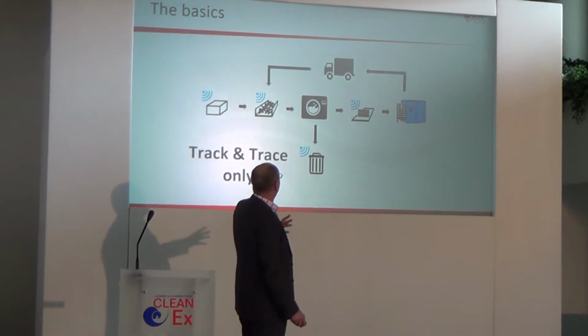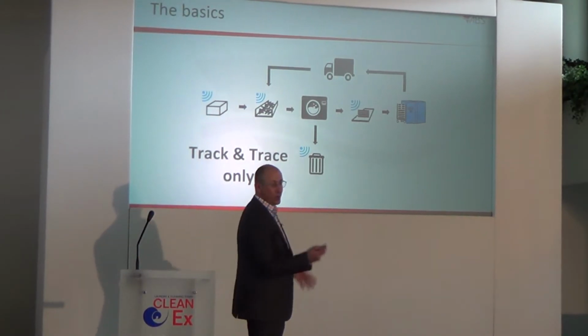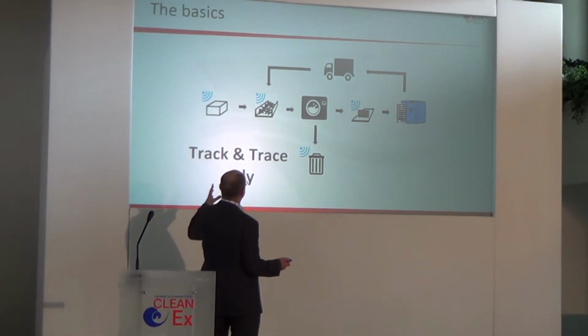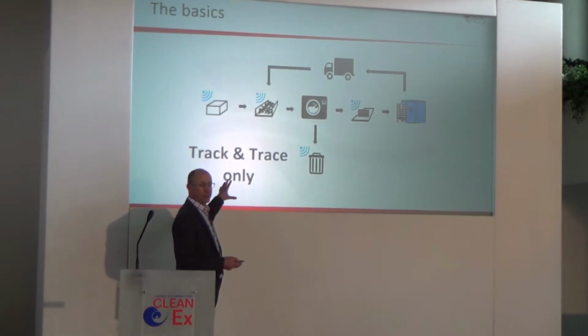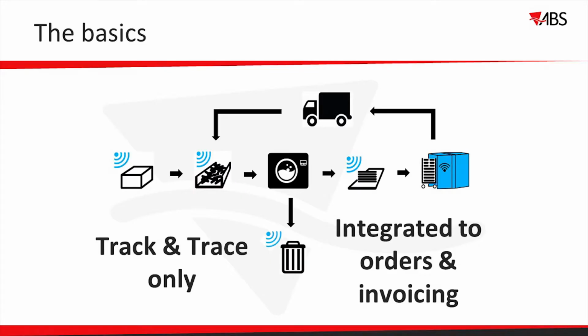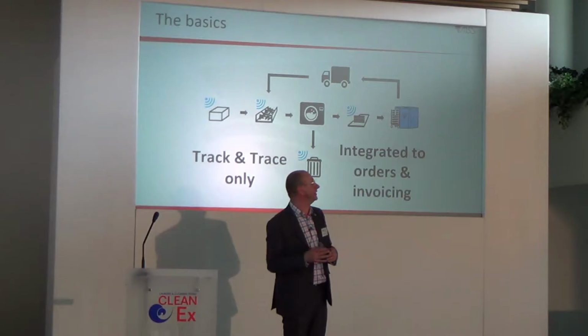So when you come to set this up, there's two ways that you can actually utilize the data. The first one is the basic version of track and trace only. So that is where you're saying that I'm going to take this product and I'm going to give it to customer A, it's going to come back, then it's going to go to customer B. And that doesn't have to be sort of like 100% of all the reads. It might be that you're just doing sampling data.